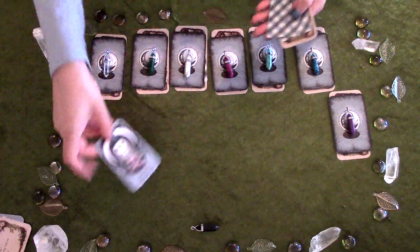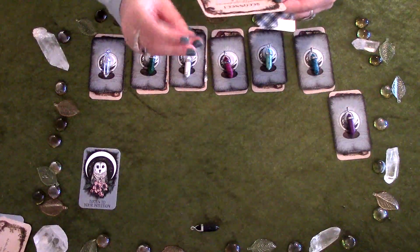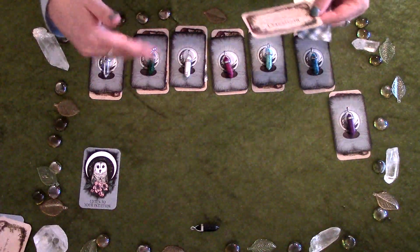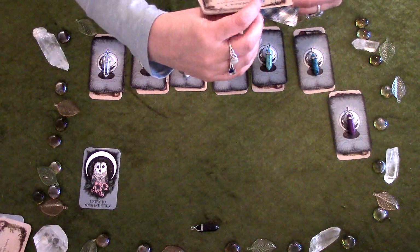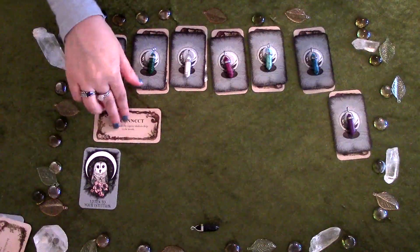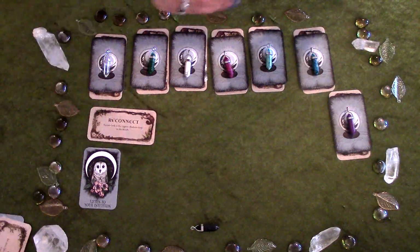Okay, so we have listen to your intuition. It might be kind of like a non-answer because it's almost like saying you already know the answer. But this is talking about reconnecting. Secrets lurk in the captive shadows deep in the woods. This is the Enchanting Woods little oracle deck here.